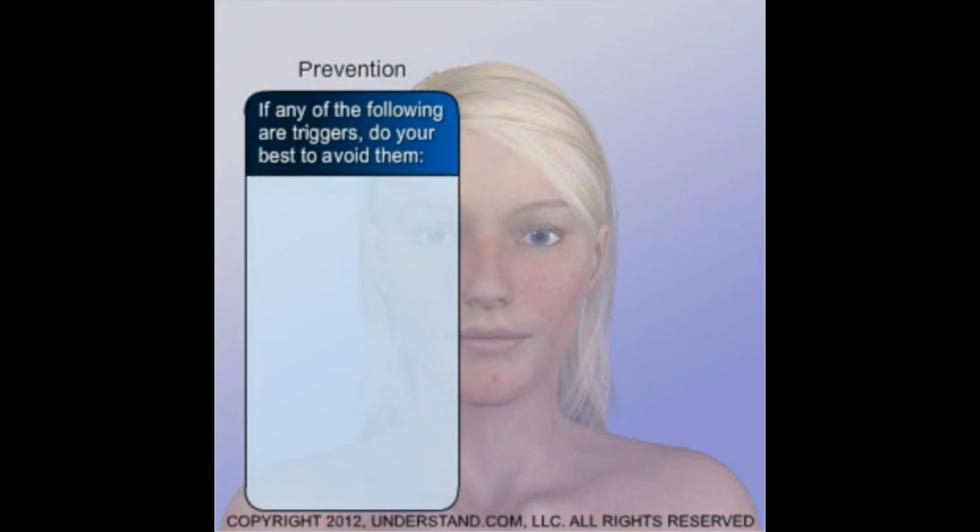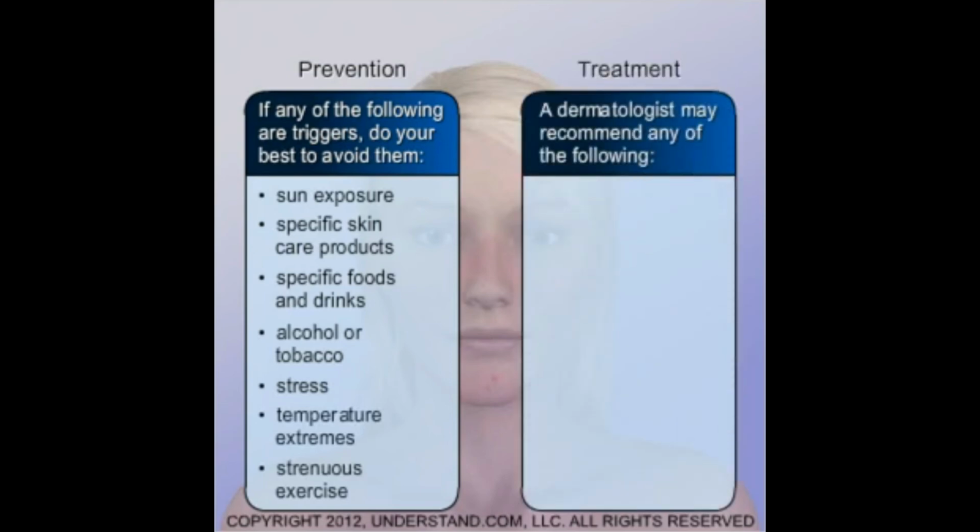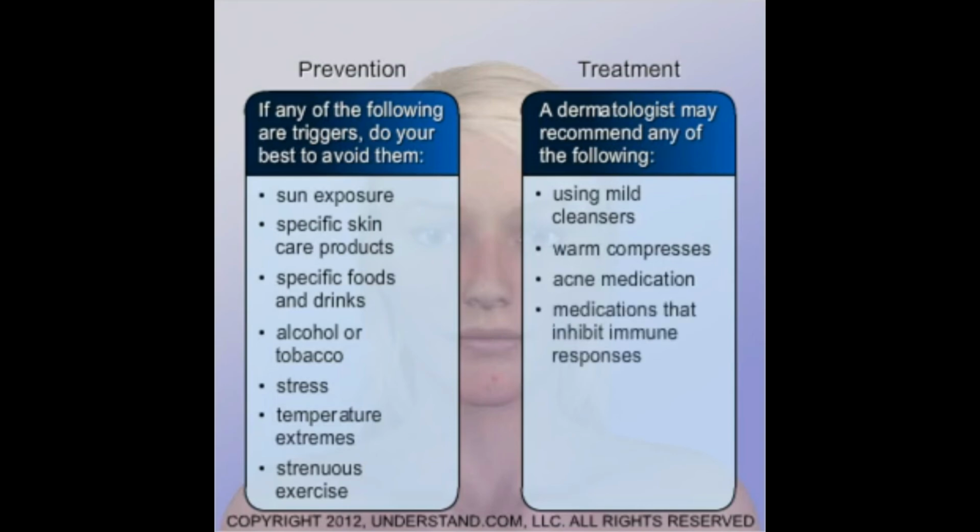If you find that you are sensitive to sun exposure, specific skincare products, foods, drinks, alcohol, tobacco products, stressful situations, temperature extremes, or strenuous exercise, do your best to avoid them. Your dermatologist may recommend a regimen that includes using mild cleansers or warm compresses, or may even provide prescriptions for various acne products, medications that inhibit immune reactions, antibiotics, anti-inflammatory medications, or cell growth inhibitors based on your needs.